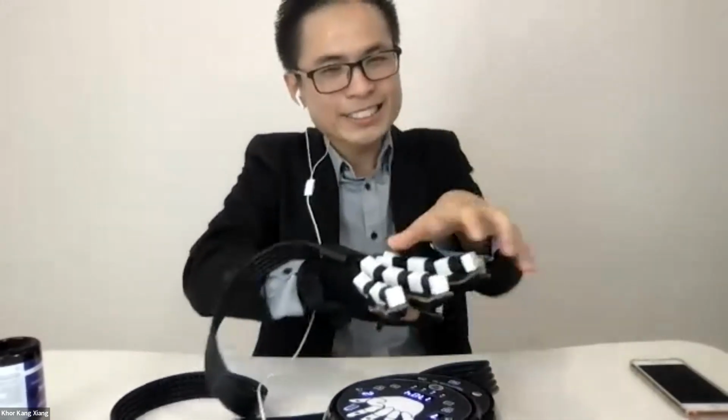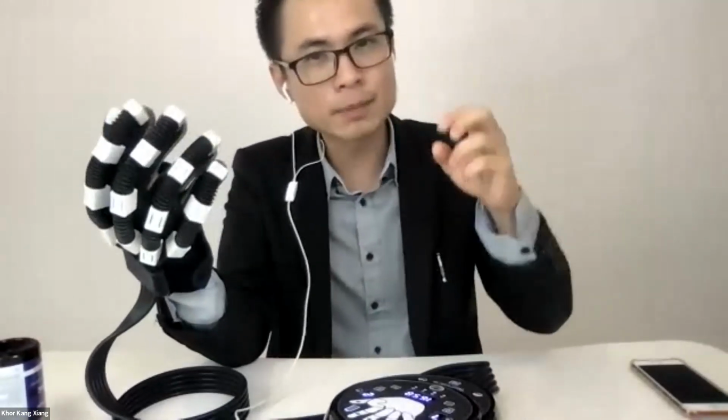With this, it can help us stretch the patient's hand with the assistance of the robotic training. You can see this is the stretching position. So it can help assist the therapist to stretch the hand of the patient. With more stretching, flexibility increases. The higher the flexibility, the more function training we can do for the patient.